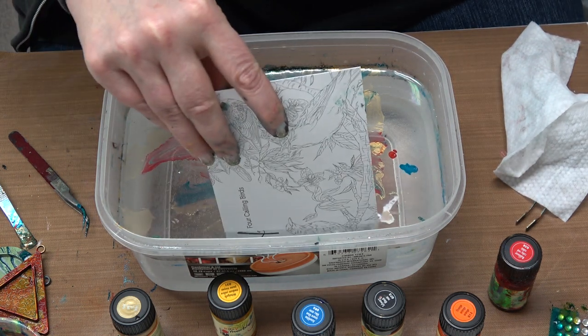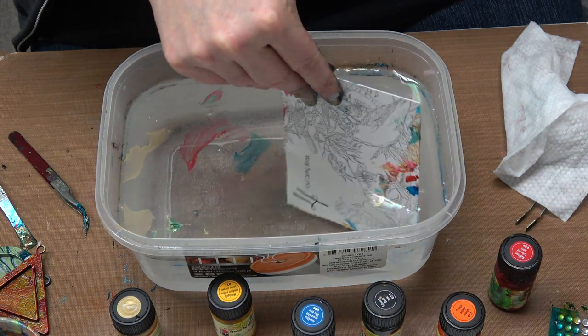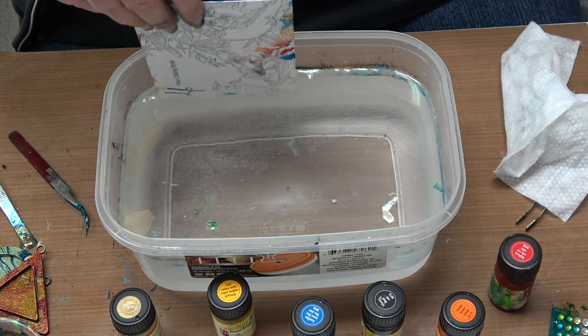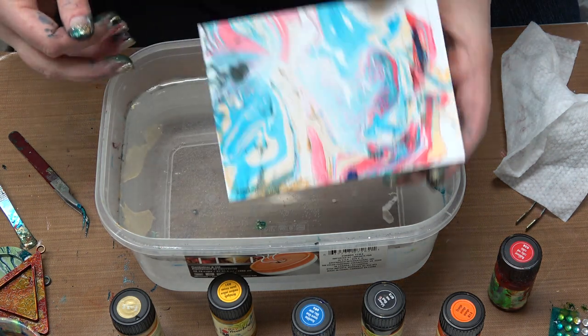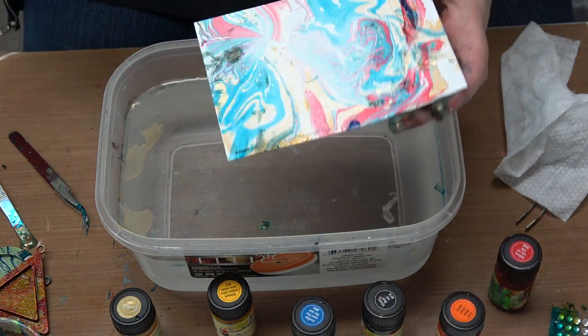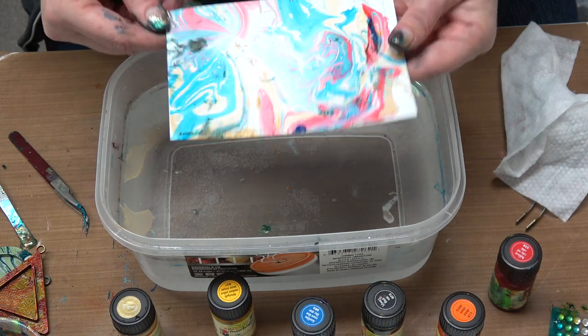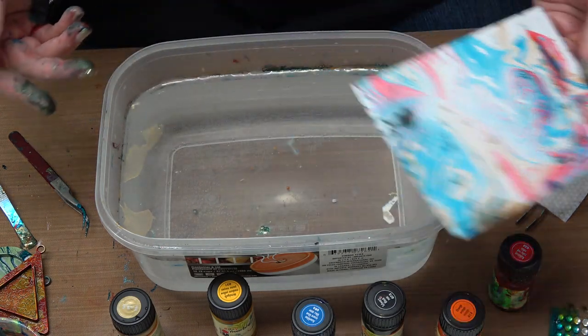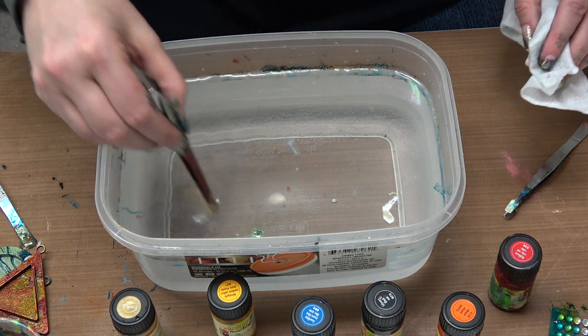But I think the thing the girls most liked was making those little ornaments. Now I cleaned it off, and knowing me, I would keep this and do something with it. I would cut it up, I would die cut it, I would find something to do with this just because they're too pretty to throw away. And you really can sit there and marble and marble and marble.